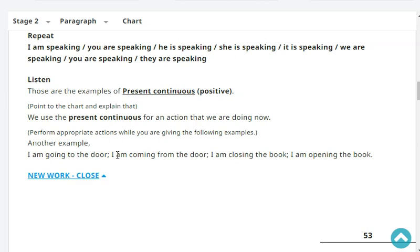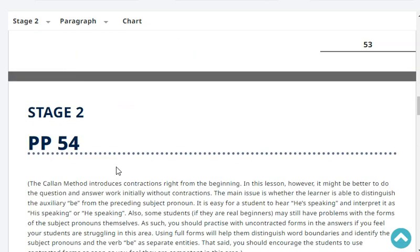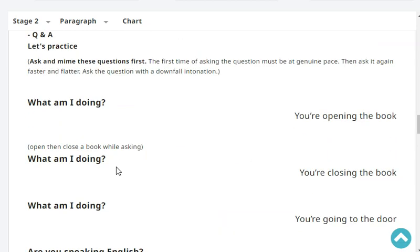For example, I'm doing it now. I'm going to the door. I'm coming from the door. Another example: I'm opening the book. I'm closing the book. Okay, so let's practice. What am I doing? You're opening the book. What am I doing? You're closing the book. Very good.